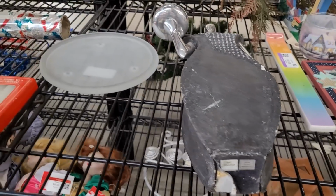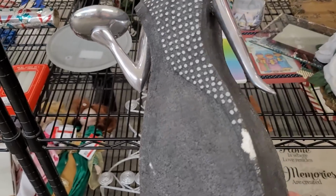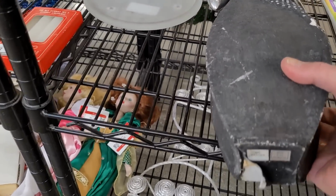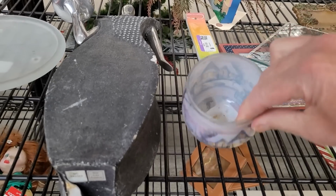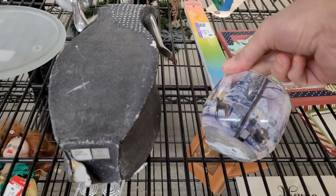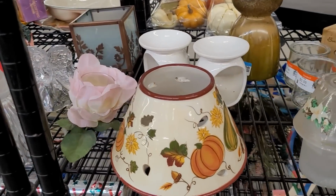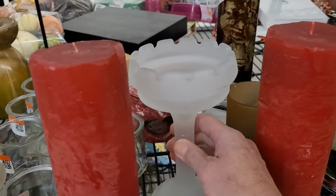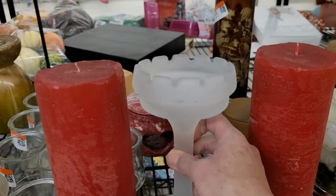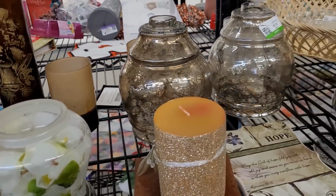This is an interesting piece. It does have some damage, very contemporary looking, quite 80s. We'll leave that. This looks like a Thomas Kinkade design. Just a little candle holder with a wraparound paper on there. Nothing of great quality. This frosted base is a vintage party light piece, missing its shade. Lots and lots of candles as usual.